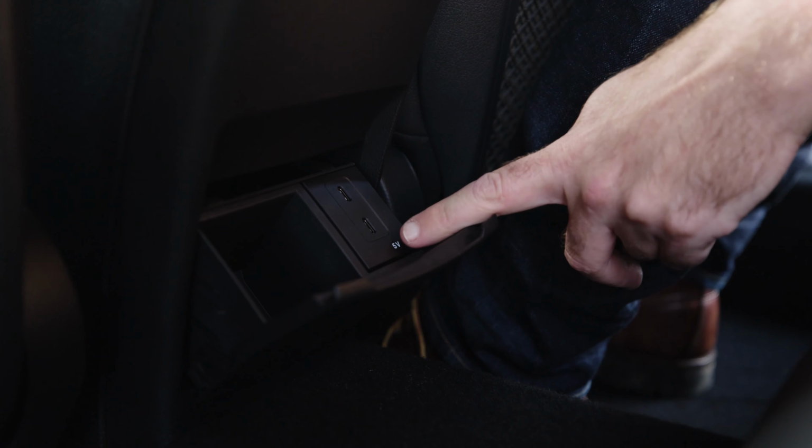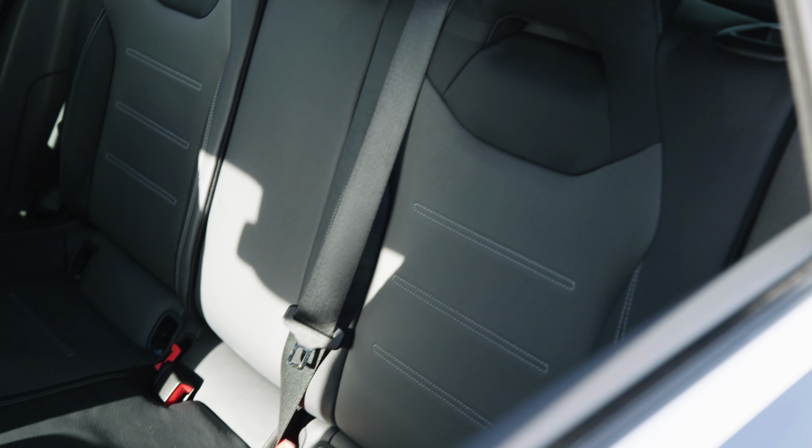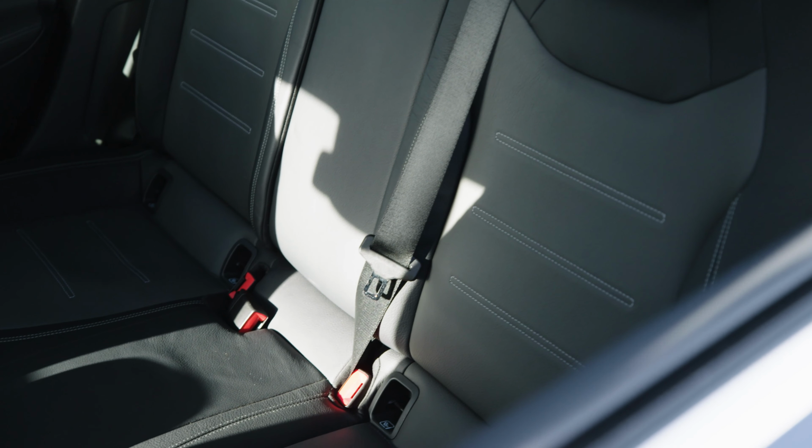But I've got 2 USB sockets hidden down here. The ISOFIX child seat points are really easy to get to. They're not hidden behind covers or flaps, but there isn't an armrest that flips down here in the middle, so I can't really live like a king fully, but it's all right.